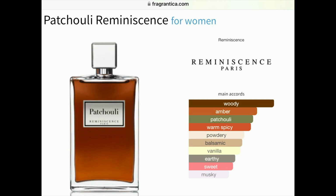If you want one of those, it's Reminiscence Patchouli. It's not cheap, but it's not expensive either. It's just kind of 100 or something like that. Yeah, this isn't going to last a long time. And there's something aromatic that's masculine. Sometimes it puts me off and sometimes it doesn't. And sometimes I think it's good for me to get comfortable with that smell. For some reason, I'm not comfortable with it.